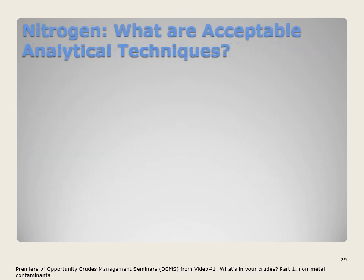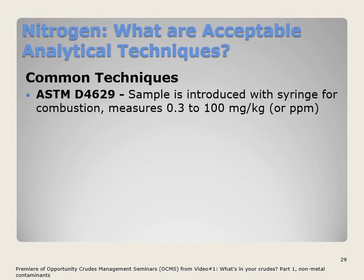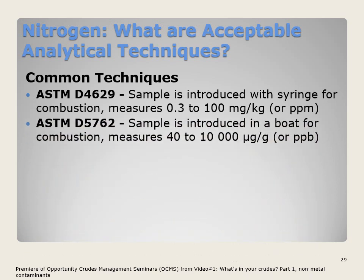There are two main standards for measuring nitrogen in crude. ASTM D4629 uses a syringe or inlet for oxidative combustion to produce nitrogen dioxide, which can be measured by a detector. It can measure nitrogen concentrations from 0.3 to 100 mg per kilogram of crude. ASTM D5762 uses a boat for oxidative combustion to produce nitrogen dioxide, which can be measured by a detector. It can measure nitrogen concentrations from 40 to 10,000 micrograms per kilogram of crude, or parts per billion.